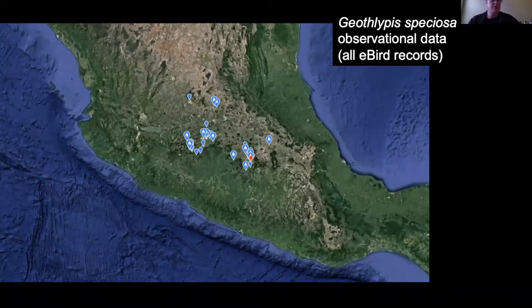We have similar distribution for eBird observations of this endangered species, although we see some problem misidentifications up here in Guanajuato and over here in Teotihuacan, where there's no wetlands. So it's not too likely that a species occurs there. We also see from observational data that the species appears to be absent from the Valley of Mexico, where specimens tell us it once did occur at the margins of Lago Texcoco.